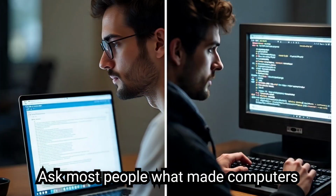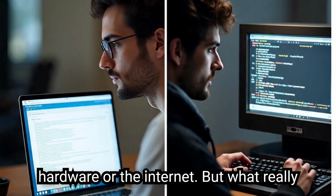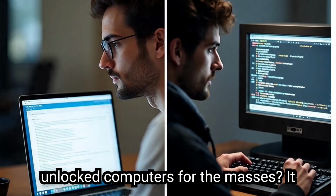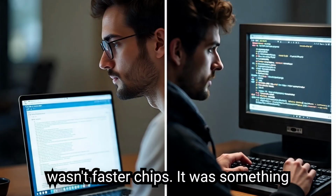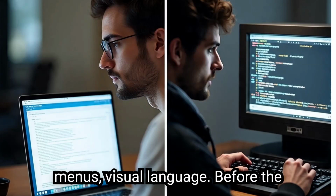Ask most people what made computers accessible, and they might say cheaper hardware or the internet. But what really unlocked computers for the masses? It wasn't faster chips. It was something more human: pictures, buttons, menus, visual language.